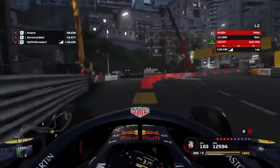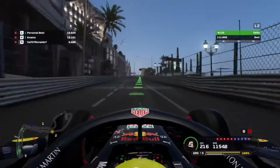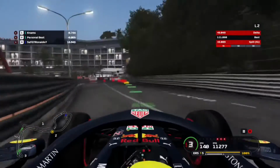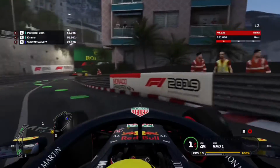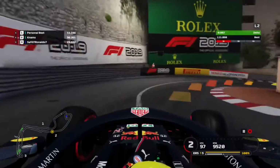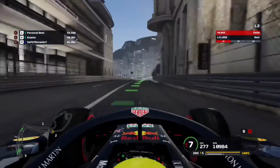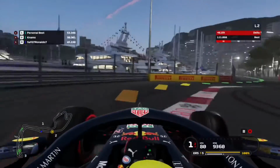And now we're on to Monaco. Dark for some reason, I don't know why. And this track is also kind of dominated by Red Bull in 2019, 18 as well, 17 and 16. Cruelly taking away the win from Ricciardo in 2016 when his pit stop guys weren't ready.